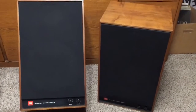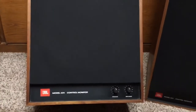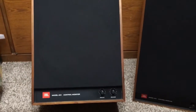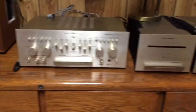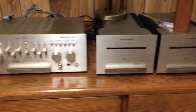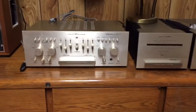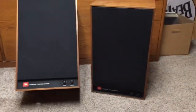This is a pair of JBL stereo speakers. They're called 4311 control monitors. They were used in recording studios in the 70s and 80s. Very popular with recording engineers. And I picked these up along with a few other very high-end pieces of stereo equipment. Actually, they're right here. There's a couple more that I got as well that are up for sale and on the inventory shelf. These are Marantz preamplifier and a pair of mono amplifiers. These speakers, though, very highly regarded.